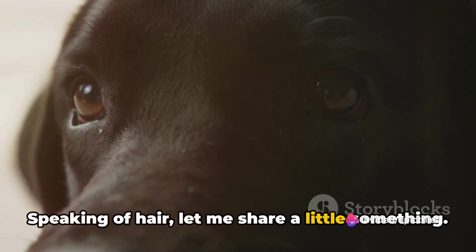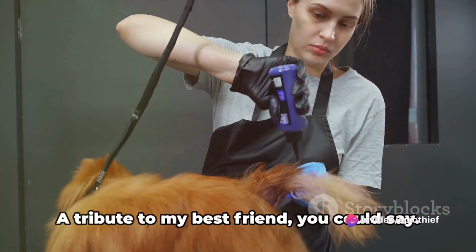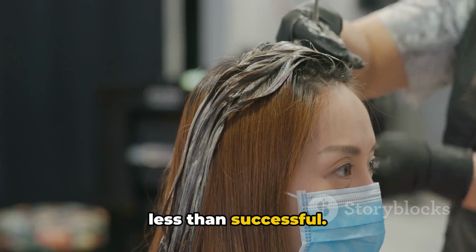Speaking of hair, let me share a little something. Once upon a time, I tried to dye my hair to match Bandit's. A tribute to my best friend, you could say. But let's just say that the result was less than successful.